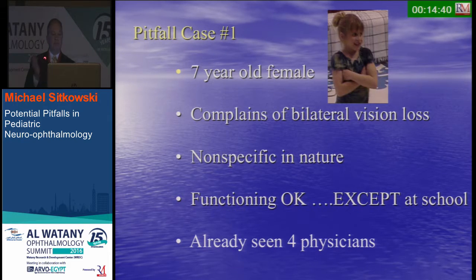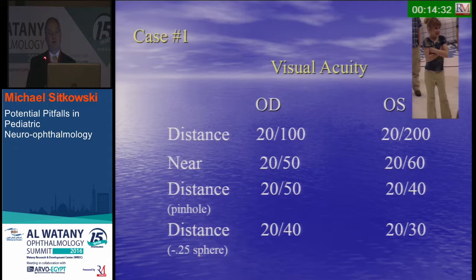7-year-old girl with visual loss in each eye, kind of nonspecific, and everything was fine when she was playing with her friends, but she didn't do well at school. And of course, she'd seen many doctors already. And you can see this is a sort of puzzling visual acuity that we get, 20/100 and 20/200 at distance, better at near, but she improves with pinhole, and with just minimal refraction improves even more.